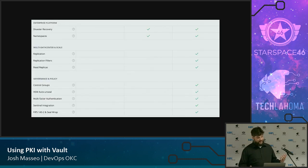What's the difference between the different platforms? So I just cut and paste this at the last minute so I could go over it. The first column is open source. The second one is, I don't remember what it's called, and the third one was enterprise. They're different pricing tiers. These are the only differences. All of the useful features, they're not on this list.